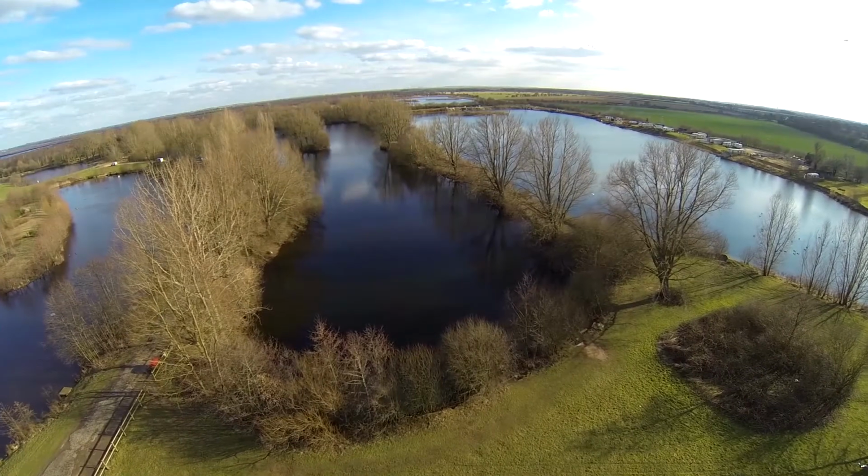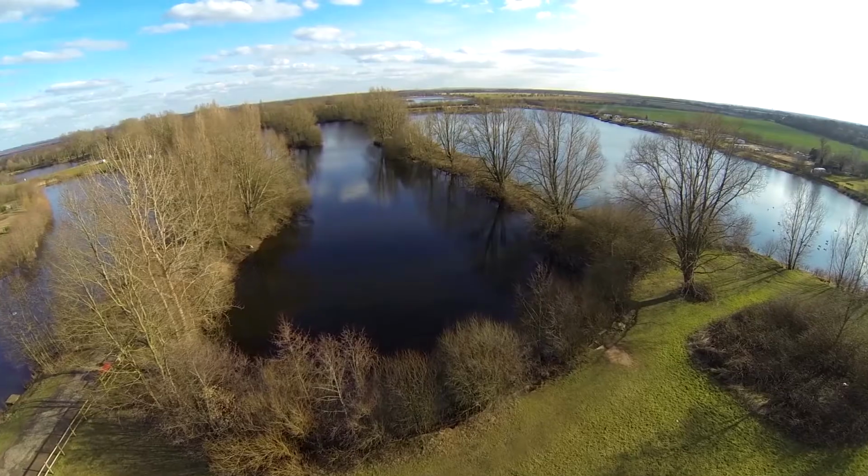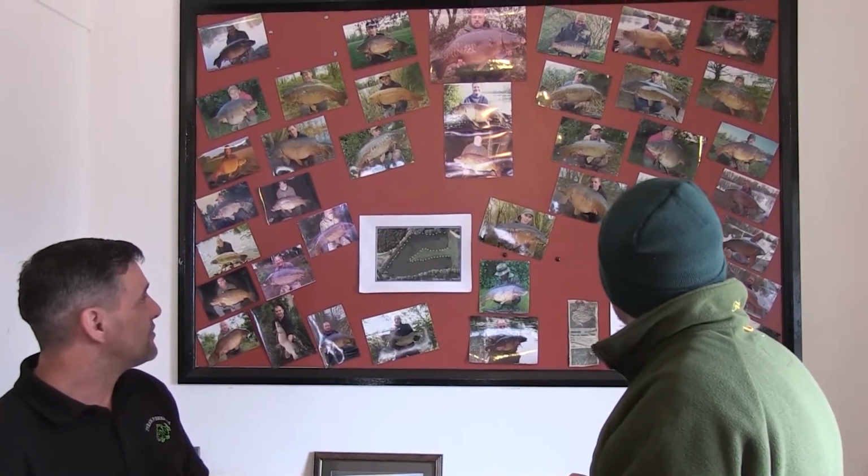So the guys are going to turn up not having fished it before. They're going to turn up, look at the lake, read the water, and try and find these spots. I'm sure some of them have been picking your brains before. Yeah, there's been 1 or 2 down, just asking what's what. Judging by the pictures, you've got a good stock of fish in there as well. There's some cracking fish there.